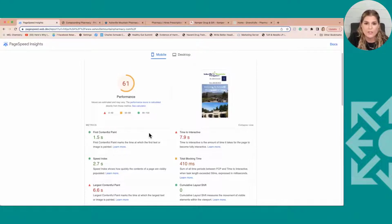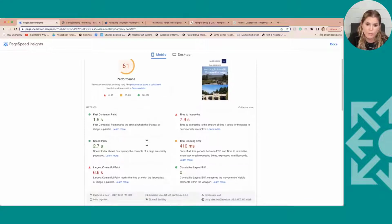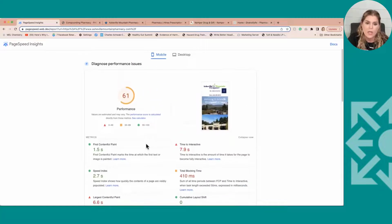You all know your patients, they're checking things out on mobile. People are sitting in bed at night, looking up different things. And so chances are they're on their mobile phone when they're looking at things. So this one's a 61. Not entirely too terrible, definitely not in the red, but there's probably just some little tweaks that you can do.